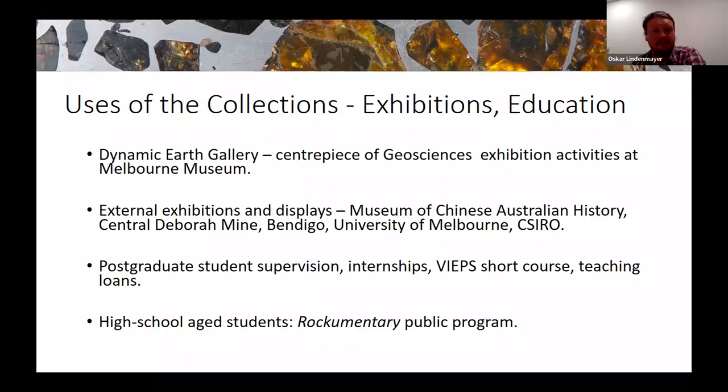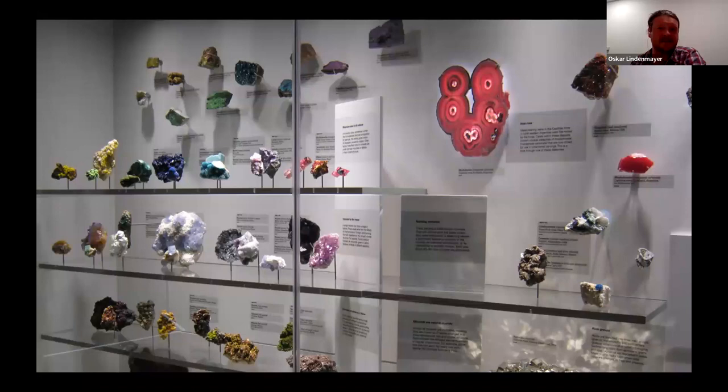And we also, within the geosciences section, have postgraduate student supervision. We have interns sometimes. We run a short course and do a whole range of teaching activities. And so here's one of the cases in the Dynamic Earth Gallery, highlighting the color gradient in some minerals.